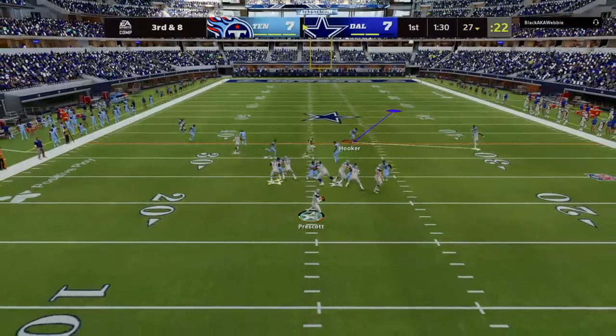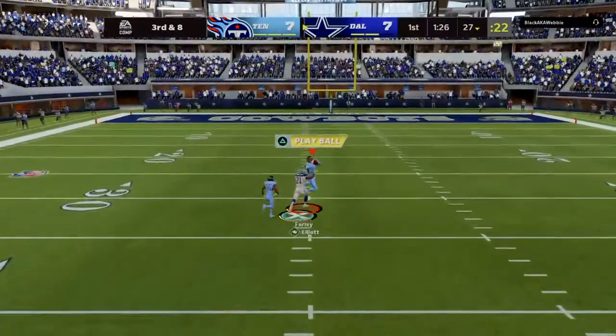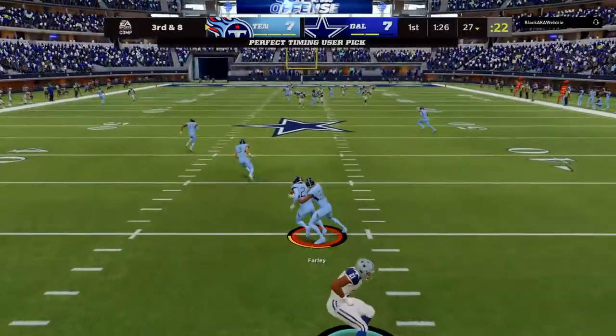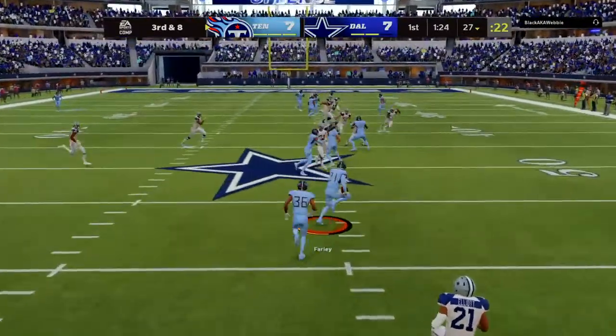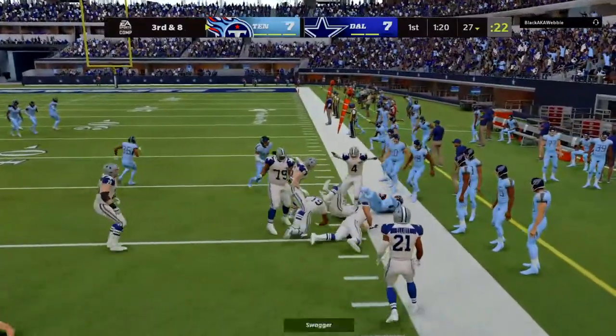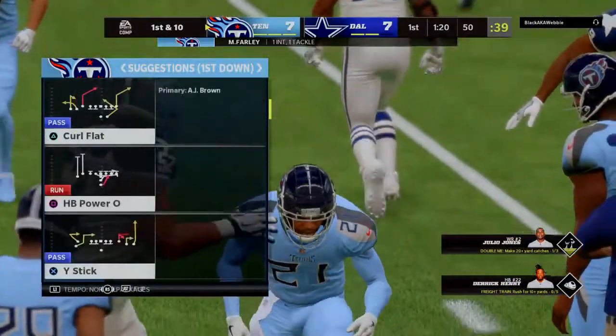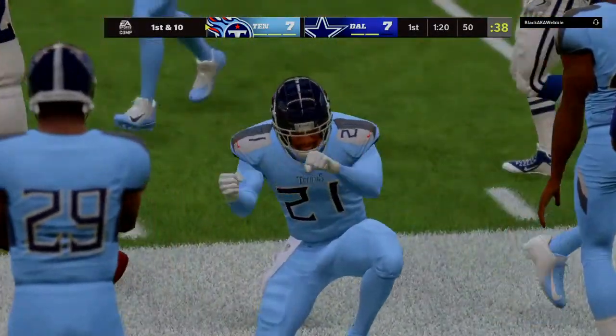Here's Prescott. Looking deep for Elliott. Into a double team, and it's intercepted. Picked off by Matthias Farley. Well, this defense was victimized earlier in this opening quarter. This time, a measure of revenge.